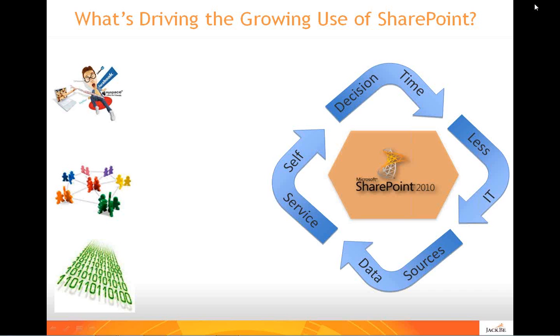When you say that you're using SharePoint for collaboration, a lot of the collaboration you're doing was really only accomplished with custom applications years ago that were developed by IT. So you're able to collaborate more, but you have less IT available to you, and the data sources are increasing dramatically, and ultimately we want to get closer to self-service.